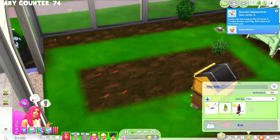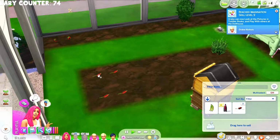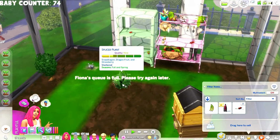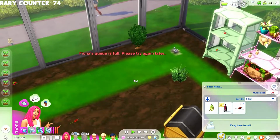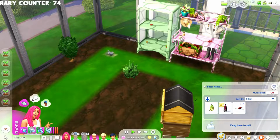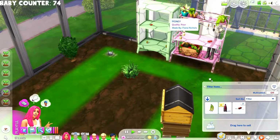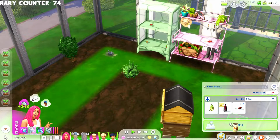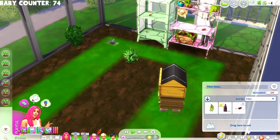Let's do four snapdragons just because we do have a lot of those. And then we can come over and we can plant these. And then... Oh, we still have our honey. Oh, it is poor quality, so we should probably just sell this. We need the money. We're kind of broke.